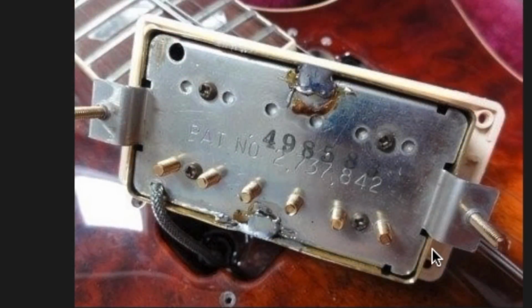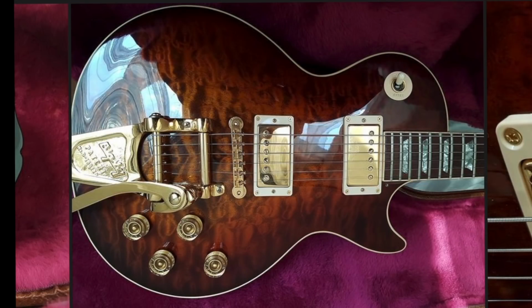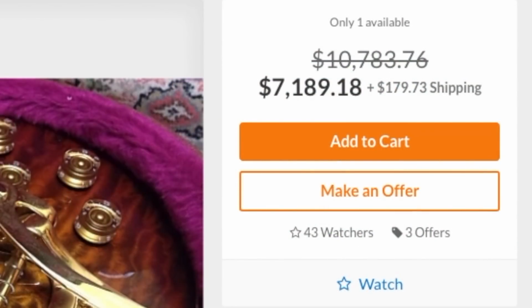Now, it does appear to at least have one original shell left in it, so I have no doubts about the authenticity of the guitar being from 1983. However, I could not say that this left the factory in this way. And since the seller really isn't even sure themselves, I would not suggest anybody purchase this guitar if they think it is an original. I mean, this guitar started at almost $11,000. It's been marked down to $7,000.